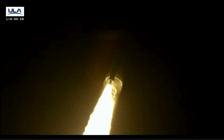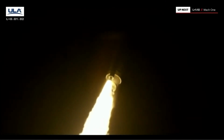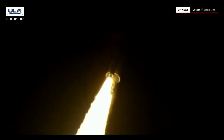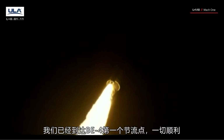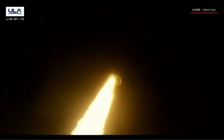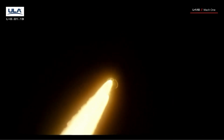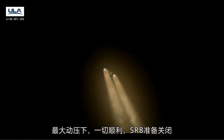Good chamber pressure on both engines, everything looking good. Coming up on 60 seconds into the flight, everything looking good. 2 good engines, 2 good SRBs. Body rates look good, nice and smooth. And we've hit our first throttle point on the BE4s, everything looking good. And we have passed through Mach 1, we are now supersonic, coming up on max Q. We've had max dynamic pressure, everything looking good, we're rolling off on the SRBs.